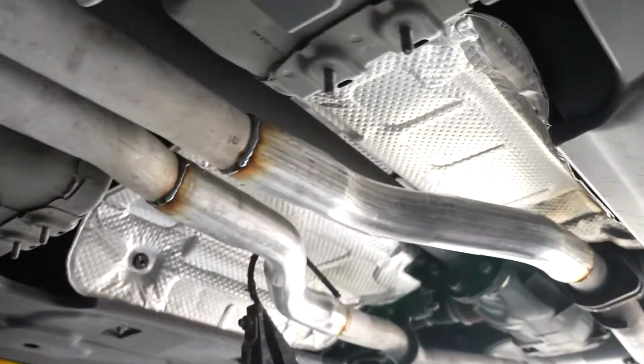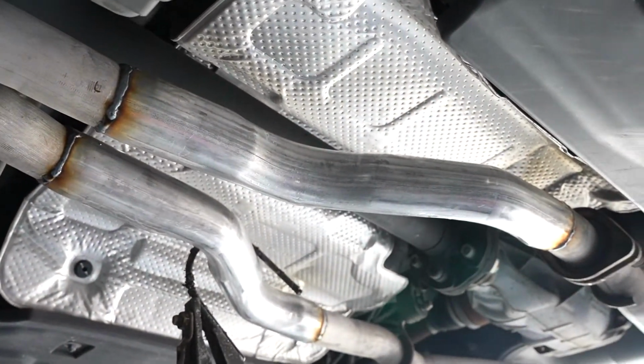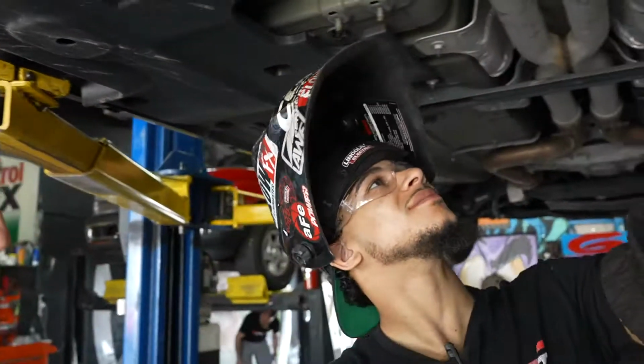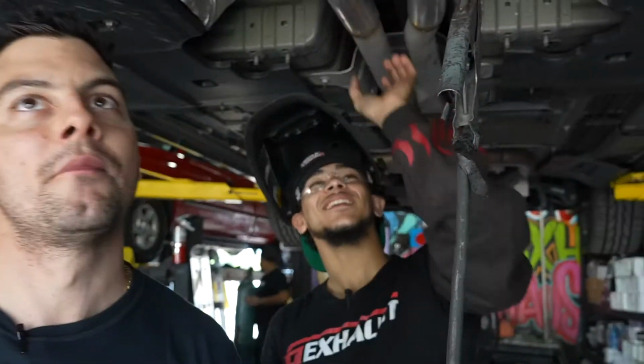Classic Muffy D. What we did is we took off the mid mufflers. They're located right over there. And then we just replaced it with sticks of pipe, right here and here. We got DJ over here, the Dominican guru, the Dominican Poppy, checking for leaks.